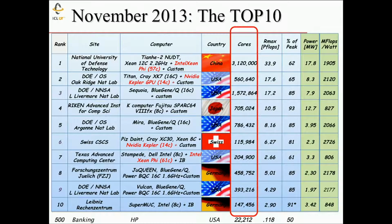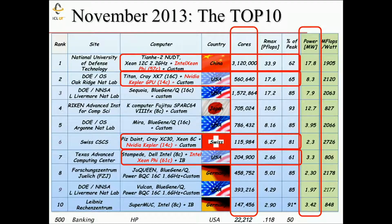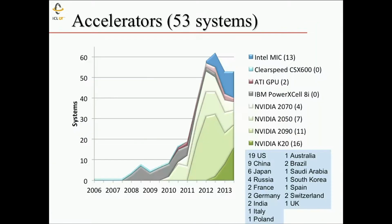Okay, so what do we notice? Core counts are pretty high on all these machines. Power consumption is pretty high, over a megawatt is what we're talking about. And machines use accelerators. There are 4 accelerator machines in the top 10 list. And we'll see what that means in terms of the overall list itself.